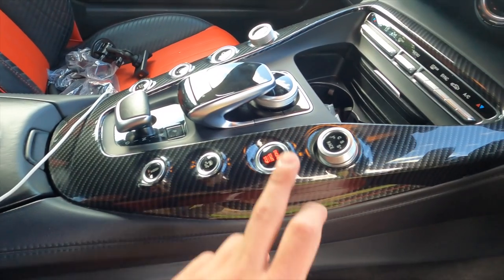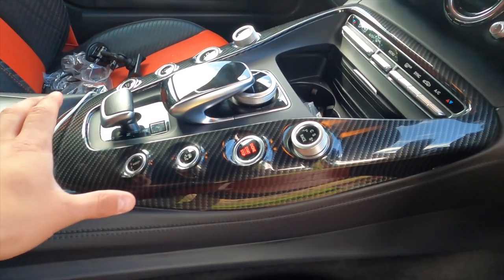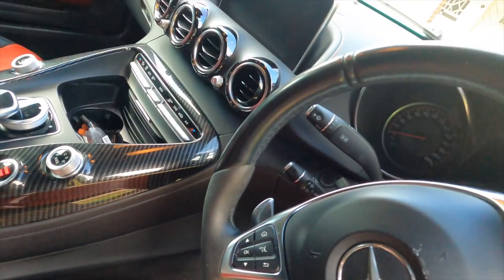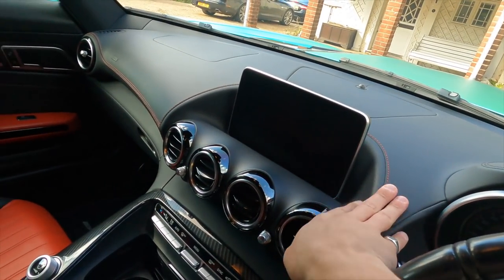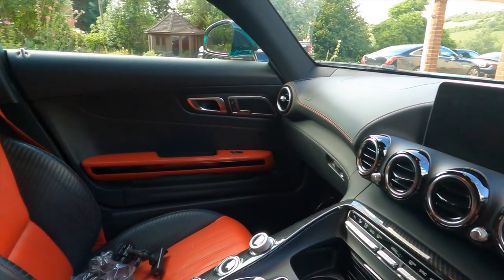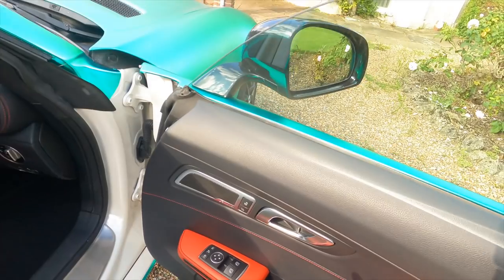And inside, you can see, instead of the standard gloss black center console, I've got the carbon option, which is a lovely, lovely extra. I've got the Alcantara bits on the steering wheel, full leather here, full leather dash, full leather door panels, everything. And then all of the inserts and all of the accents are done in chrome. It's a really, really stunning interior.